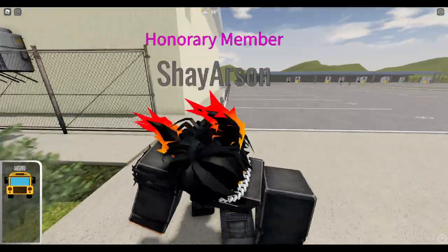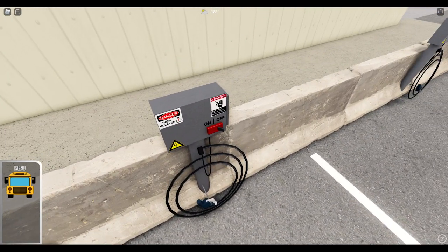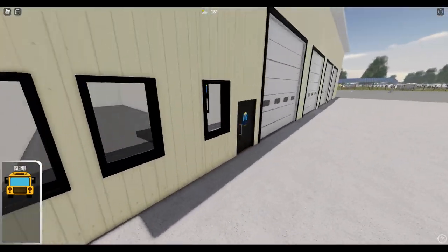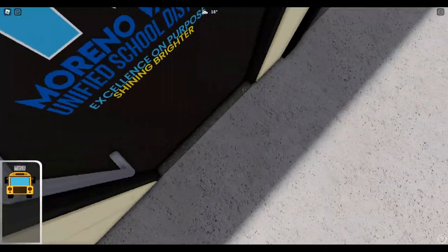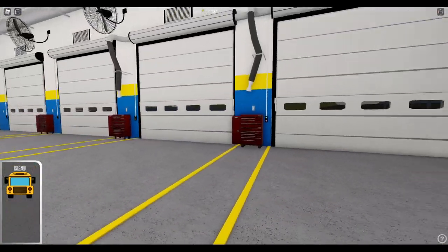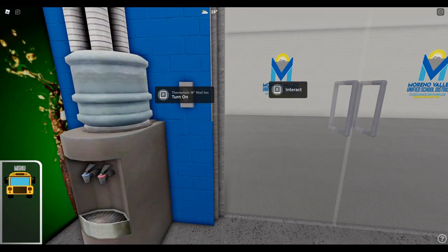Here is the new... look at these. That's pretty cool. Wait. Oh, you can turn it on and off. That's nice. Here's the new... oh, I can't go in. Oh. Here is the new garage area. The bay area. Which is actually really cool.